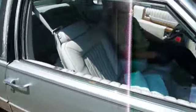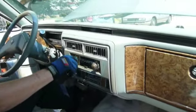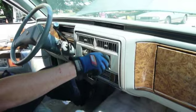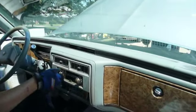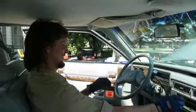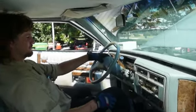Woo, that's a little dry. The radio's working, the clock's on at least. Of course, the antenna doesn't come up. The cassette deck. God, turn it down a little. Still sounds beautiful after all these years. The key keeper's going to join a jingling key orchestra. No, the horn doesn't work.